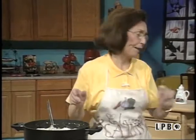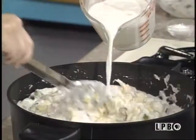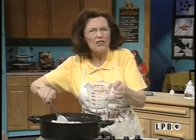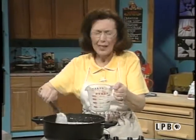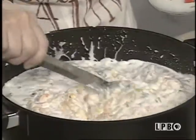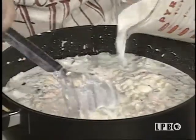Now to this, I'm going to add some half and half. You can use just regular milk if you want to, because this is so rich. But half and half, if you want to cut it with milk, that's fine. You know, it's according to your taste. And that's really what Cajun cooking is all about. You can fix it according to your taste. Ooh, I'm being messy today, but remember, all good cooks are messy cooks.